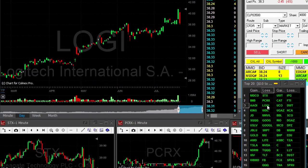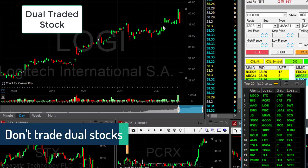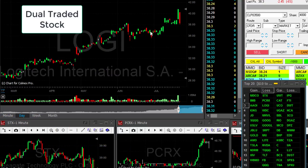Take a look at this Logi thing. Logi, for example, once I click it, I can see on the daily that it's a dual traded stock. I don't trade dual traded stocks, because a gap in Logi does not mean that it is a real gap, because it was traded, or maybe still is being traded, on a different stock exchange. So Logi is out of the picture. Just take a look at the gaps here every day, and you will immediately know that this is a dual traded stock.